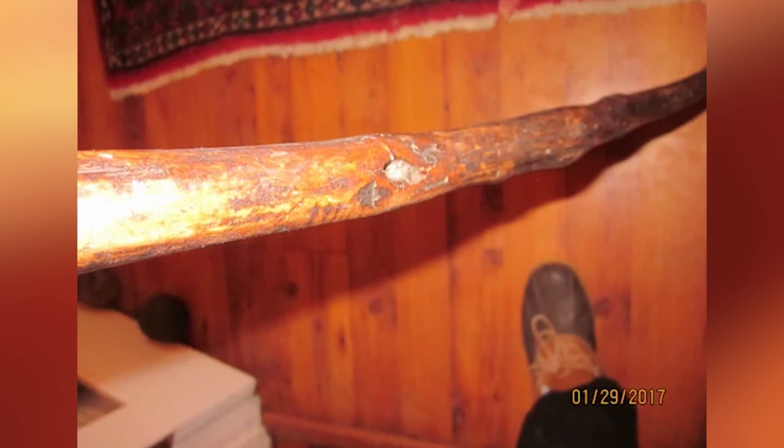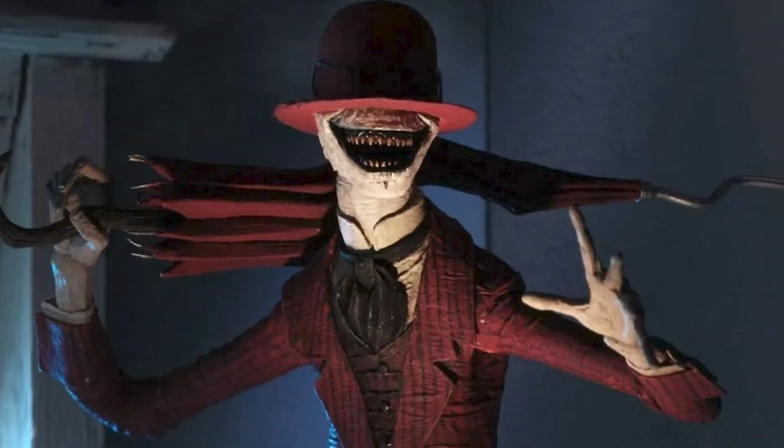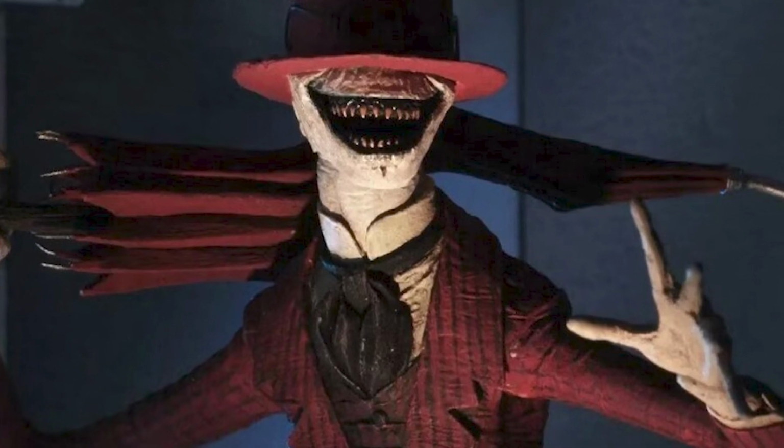The Crooked Man's Cane. A twisted, gnarled cane allegedly belonging to a malevolent spirit known as the Crooked Man. This guy was in The Conjuring 2, and I gotta tell you, I think I could take him, to be honest. Crooked Man, meet lanky man. Let's do this, pal. The cane was found in an old house where people experienced strange accidents and misfortunes, all that bad stuff, you name it.